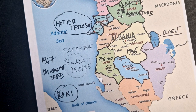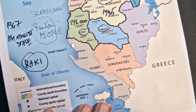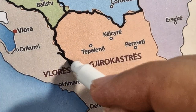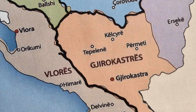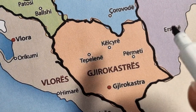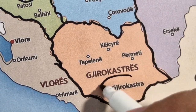Now, let's move next. We are heading south. We have this area, Gjirokastër. Alright, so that's good. The capital is Gjirokastër.